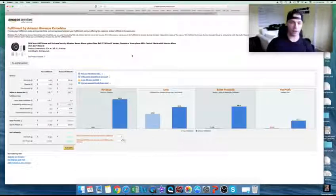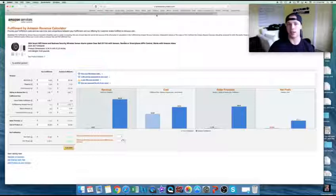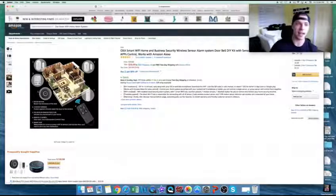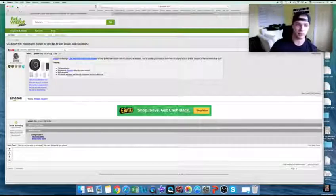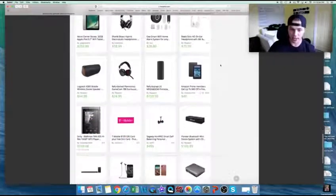Now again, this is called retail arbitrage, guys. It's pretty big. It's usually how a lot of people start Amazon, just because of the money aspect. Again, if you have $28, you could start this one. You don't even need $50. But that's kind of the process I go through. So you can do that. You can look at other things as well. That was just one of the examples.